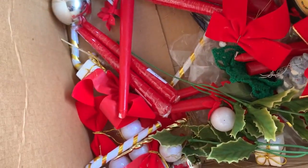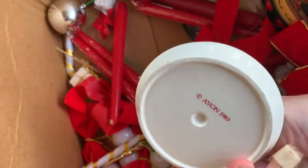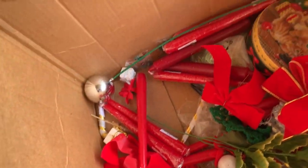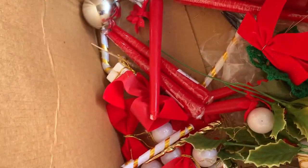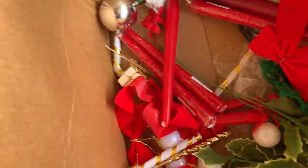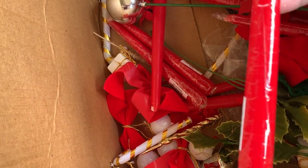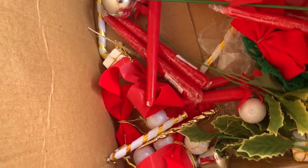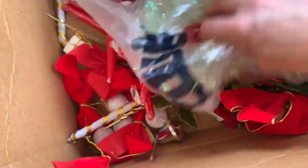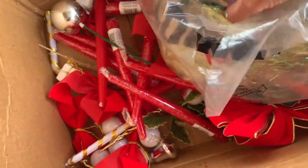So there's these little clips, and you put like a little candle down inside of them, which I think is so weird. Are you going to put a candle with a flame on it and clip it to your tree? That does not make sense. I don't really know what they're used for, but they're cute. I am going to list them, and maybe somebody can do arts and crafts with them, or maybe you guys can enlighten me with what they are if I end up showing them.